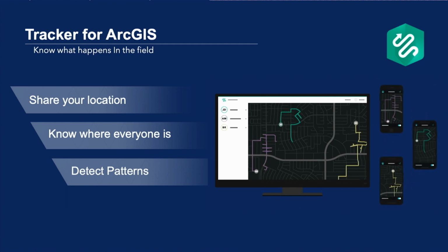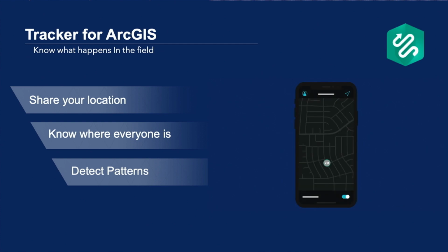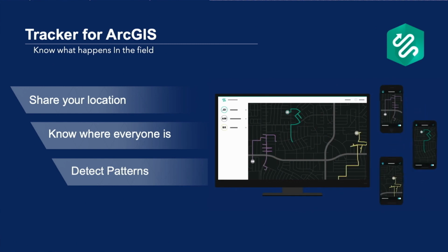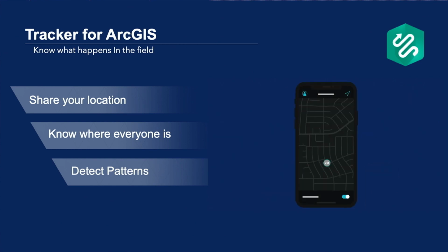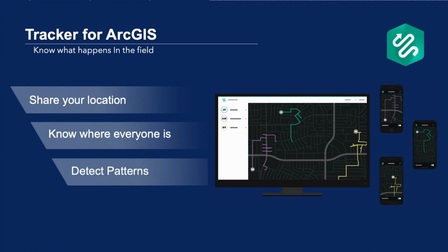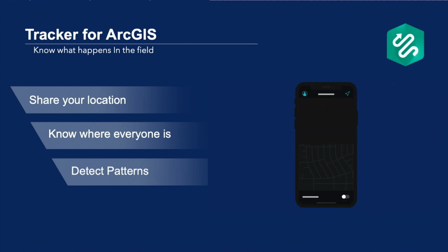So Tracker for ArcGIS is a part of that. Its main purpose is for you to know what's happening in the field. And to do that, we have built a very lightweight mobile application that you can use to share your location and use the location history of those breadcrumbs to do interesting analysis and detect patterns in the behavior of your workforce if you're interested in it.